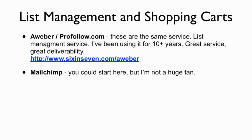But if you're just starting out, you can look at it and say, well, MailChimp's free and Aweber's $20 a month. Well, if you start building any size of a list at all, then you're going to have to start paying at MailChimp. And so my advice is to start with the professional service right off the bat, and that's Aweber. I'm not saying MailChimp's not a professional service. I'm just saying it's more restrictive in what you can do.